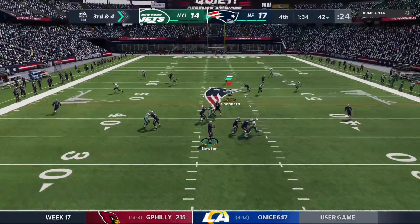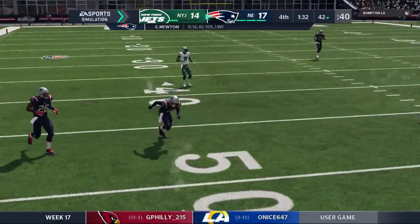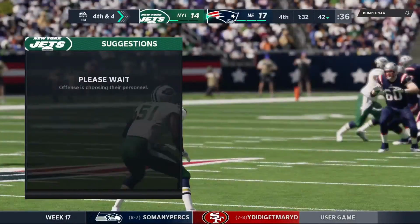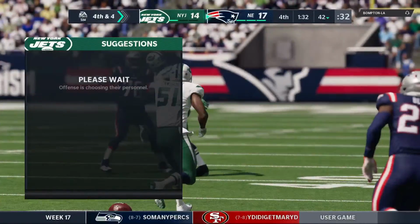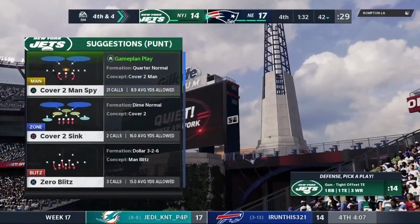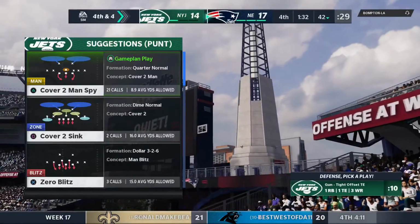Newton to throw. Oh, incomplete. Nearly the pick they needed. They would have loved one there, but at least it does get them to 4th down. It's now 4th down. How about this defense? They came up with a couple of big plays in this sequence, and none better than the one right there, forcing the incompletion and bringing up 4th down.